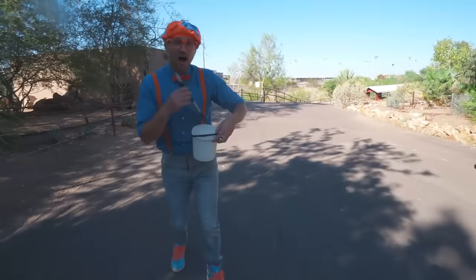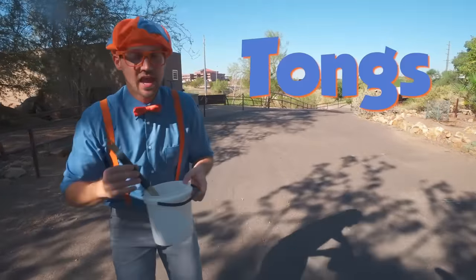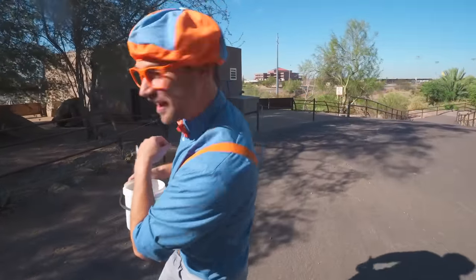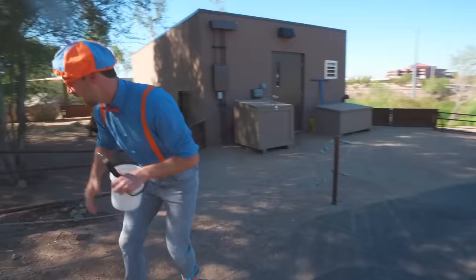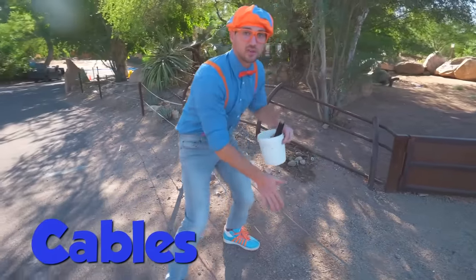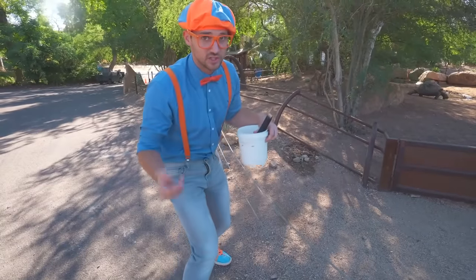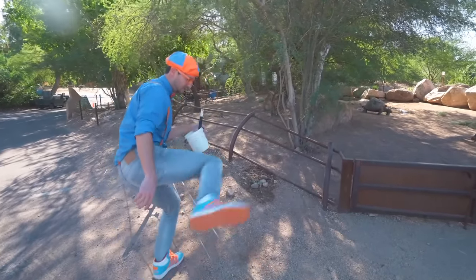Check it out. I have a pail of carrots and some tongs. And we just got told we need to feed the next animal. Come on. Hey, check it out. These are cables that you have to be on this side of them. But we just got permission to head inside so we can feed the animals. Let's go.